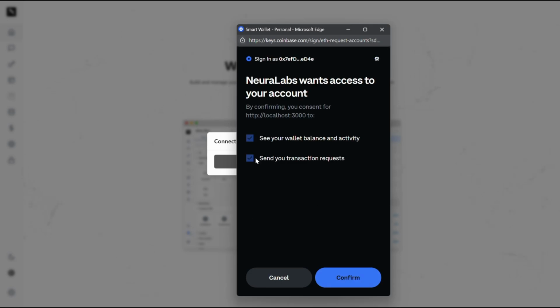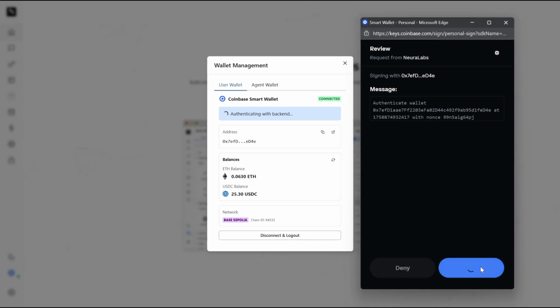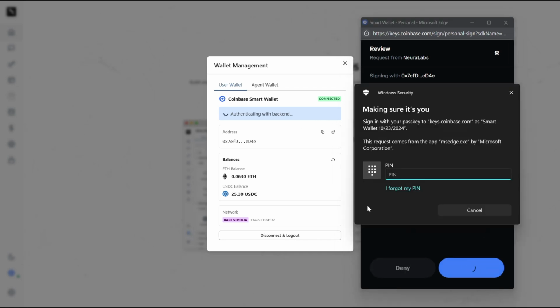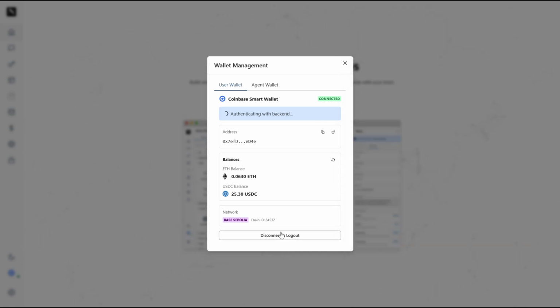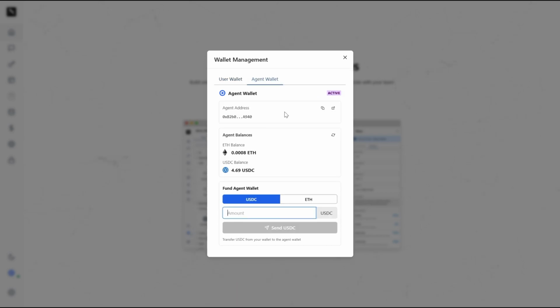First things first, you need to connect to the platform. We'll start by securely connecting our Coinbase wallet. Standard passkey procedure, secure, simple, I like it. Exactly. And once we're in, you'll see Neuralabs has automatically created an agent wallet for me. An agent wallet. So my AI gets its own pocket money?